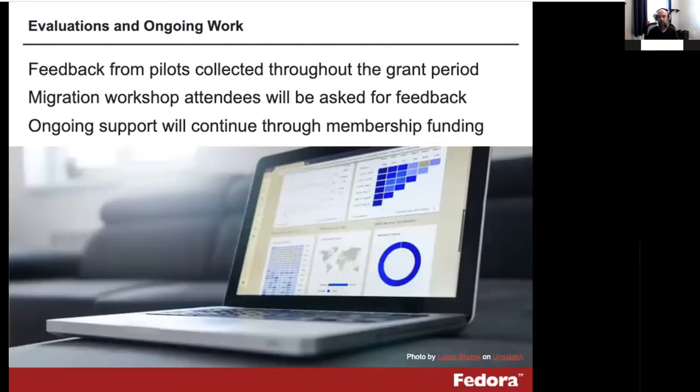And of course, all through this, we'll be doing a lot of evaluation to make sure that we're producing things that are useful to the community. So the pilots are really critical here. And even after the initial migrations, we'll be working with the pilots all throughout this period to continue soliciting feedback and improving the materials that we're producing. And as well, anyone who's attending the migration workshop or any of the online events will be solicited for feedback as much as possible throughout this whole process.